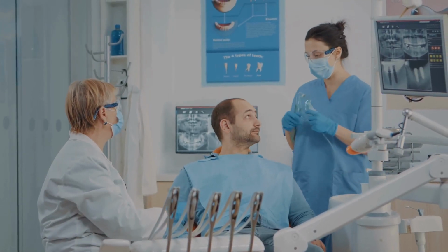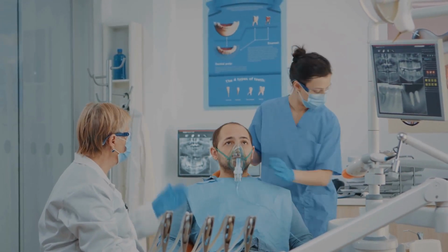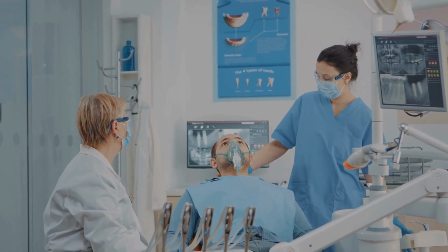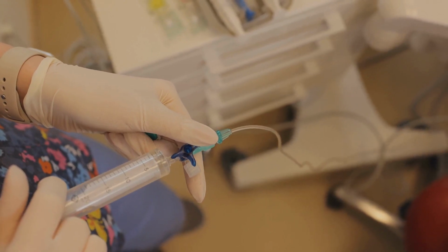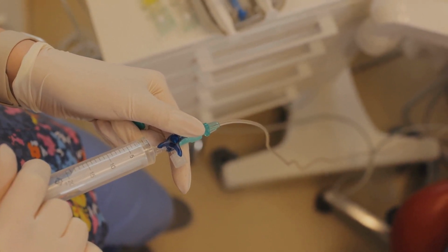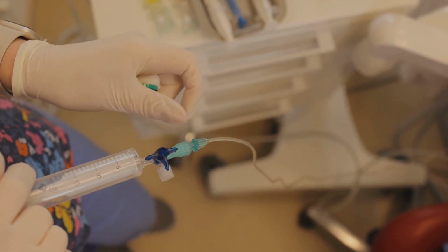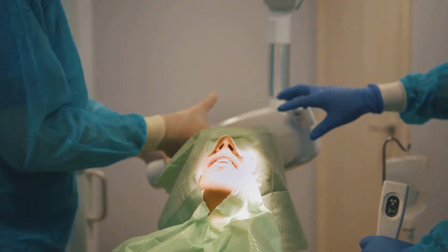In dentistry, local anesthetics are indispensable. They are used in a multitude of procedures, from simple tooth extractions to complex root canal treatments. Without local anesthetics, dental procedures would be a lot more unpleasant. Local anesthetics also find their use in diagnostic procedures. For instance, they are used in nerve conduction studies to help identify nerve damage, and in spinal taps to make the procedure more comfortable for the patient.